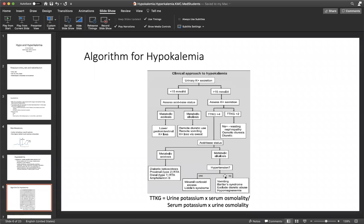On the other hand, if they don't have hypertension and the blood pressure is low, but they're alkalotic, which means that they're clinically very dry. Because when you're very dry, you have a normal response of aldosterone. Your aldosterone kicks in to retain sodium and to retain water. So then you start thinking whether they had vomiting or other conditions like Bartter's syndrome, or whether they were using diuretics. Some of them abuse diuretics, use more than what is required, or if they have hypomagnesemia.